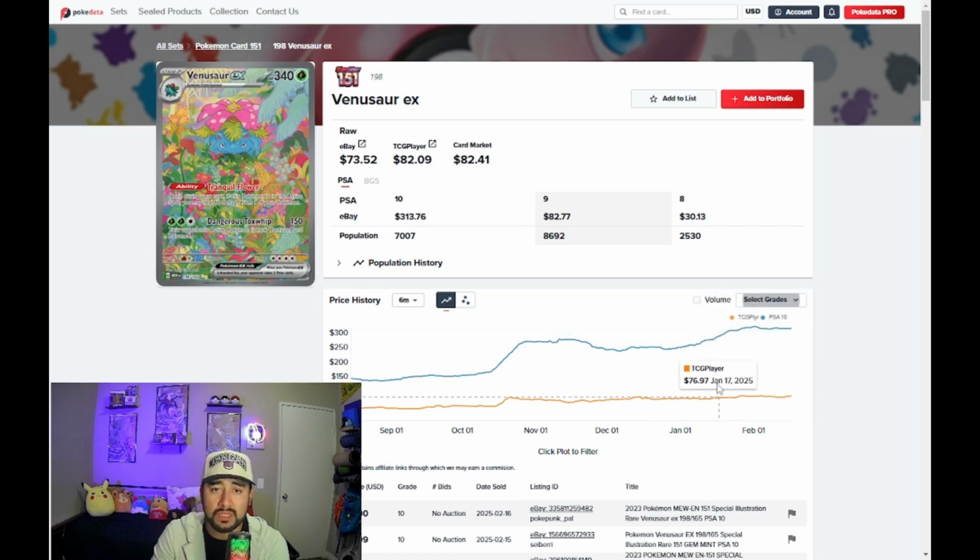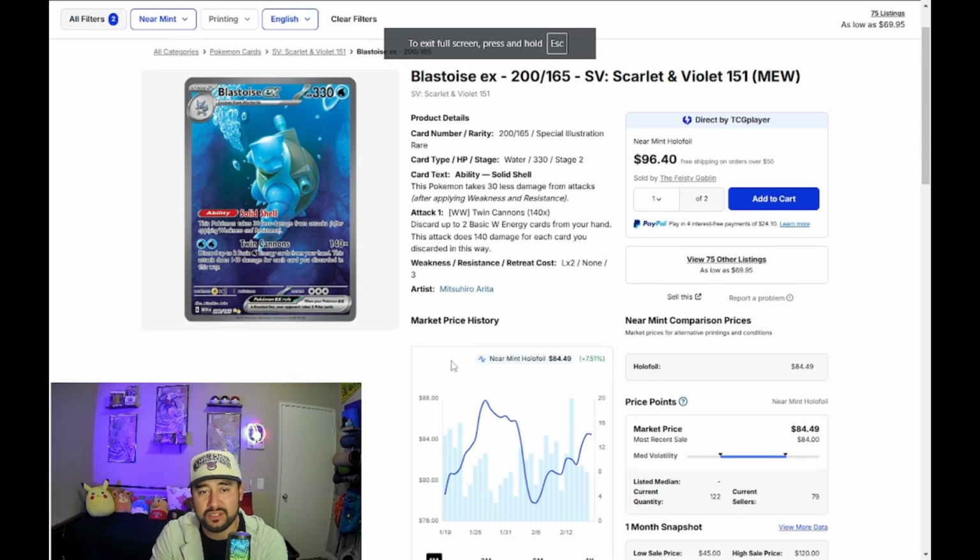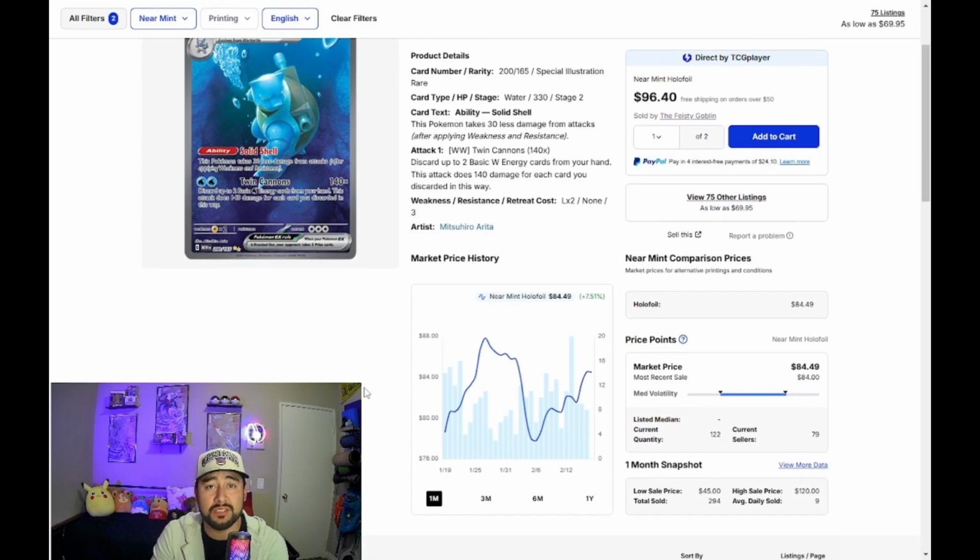So it's nice to see this data because it just helps us understand when these prices are going up. And especially with Pokemon 151 no longer seeing a whole lot of product on shelves, these cards are starting to make those huge jumps, especially in those PSA 10s because the gem rate is so low.